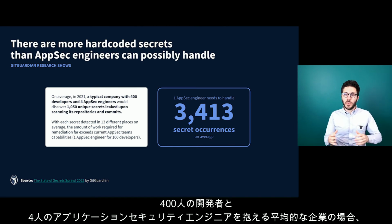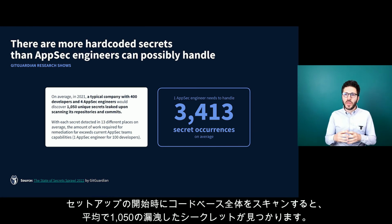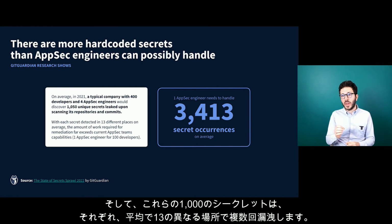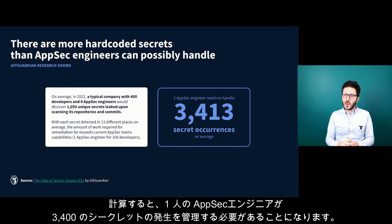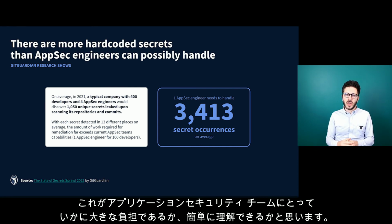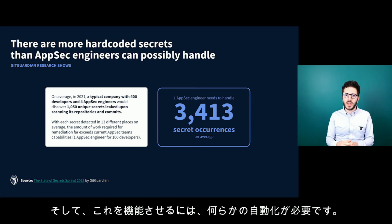So if you take an average company that has 400 developers, 4 application security engineers, we would find on average 1,050 leaked secrets after scanning their entire code base at the beginning of this, for example, setup. And each one of these 1,000 secrets actually will be on average leaked multiple times, 13 different places. So this one unique credential found in 13 different places on average. So if you do the maths, you end up with one AppSec engineer having to make sure that 3,400 occurrences of secrets are managed. And so you can easily understand how this is quite overwhelming for the application security team, and there needs to be some kind of automation in place to make it work.